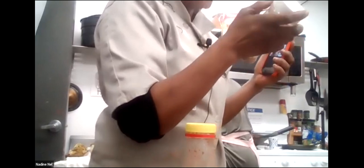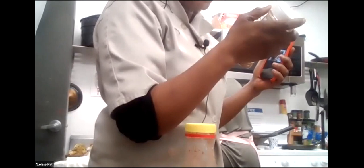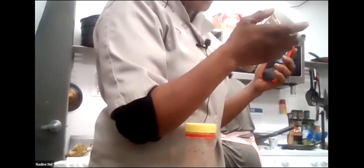And then Girl Spice: hot pepper, paprika, ginger, turmeric, thyme, salt, garlic, and onion.